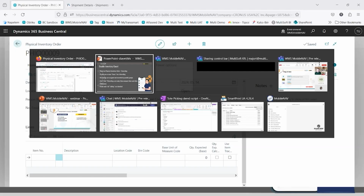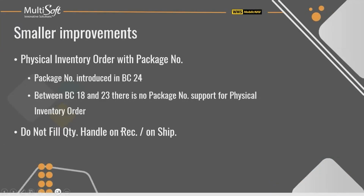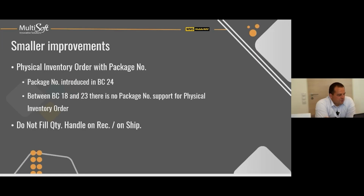So that was the double inventory count, and I promised some small improvements. One of the smaller improvements here is that we have extended the physical inventory order with a package number extension, because the physical inventory order has been introduced with BC 14 already, but for some reason Microsoft did not introduce the package number as an item tracking option in BC18. So from BC18 until BC23, there is no package no recording possibility on the recording itself. So we have extended the base physical inventory order and recording with package no support.